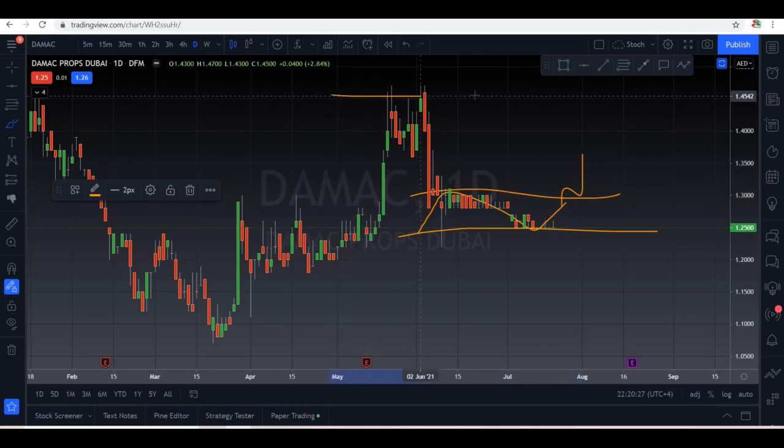First resistance is a double top area, that is around 1.45. Strong support is at 1.22. Let's see how it performs in coming weeks. So far, no trade. It's in a no trading zone. Let's just keep stalking and wait for a breakout.